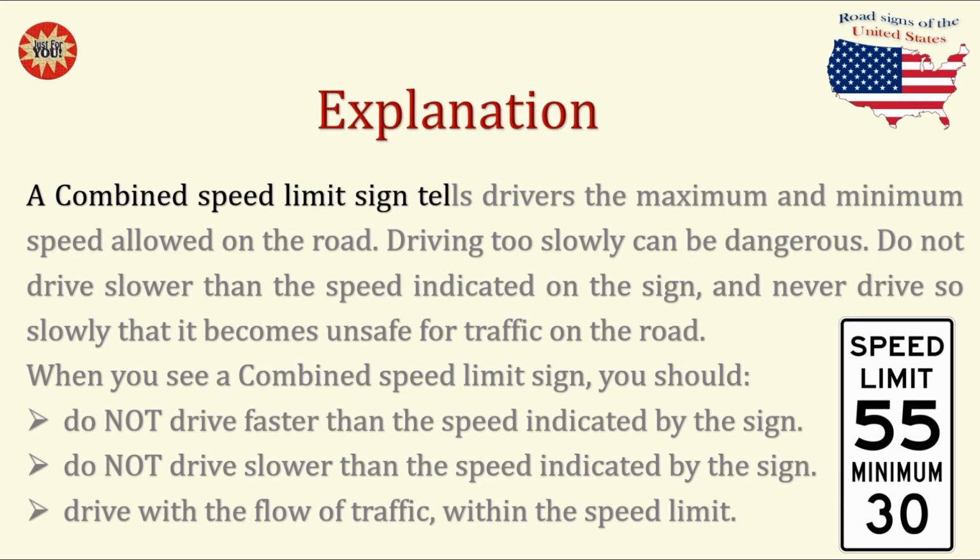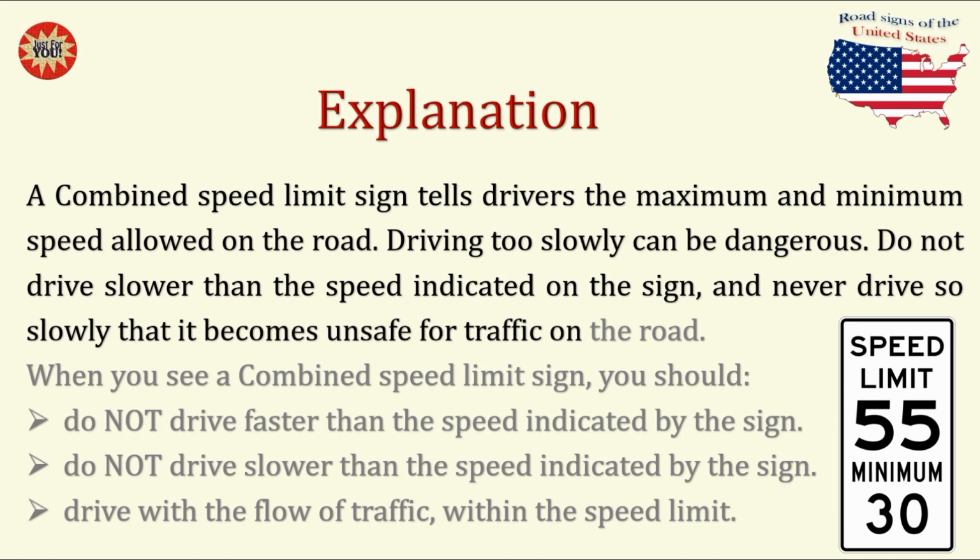Explanation. A combined speed limit sign tells drivers the maximum and minimum speed allowed on the road. Driving too slowly can be dangerous. Do not drive slower than the speed indicated on the sign, and never drive so slowly that it becomes unsafe for traffic on the road.